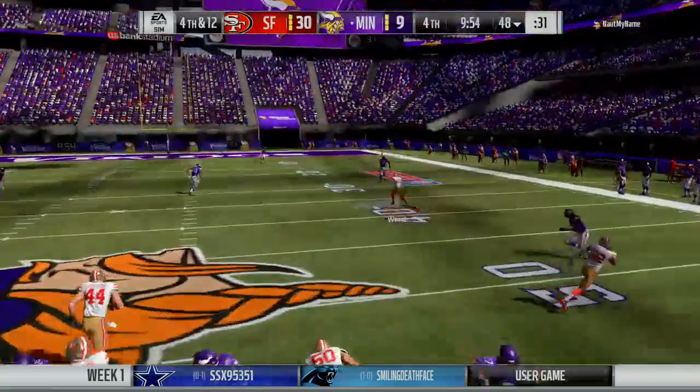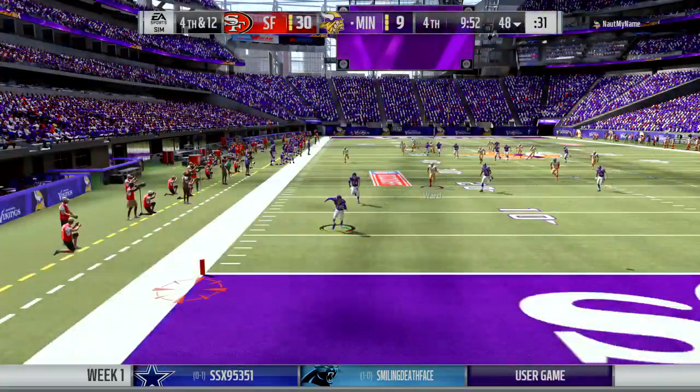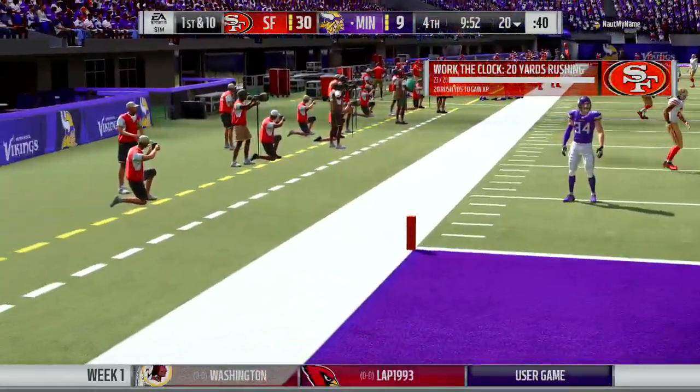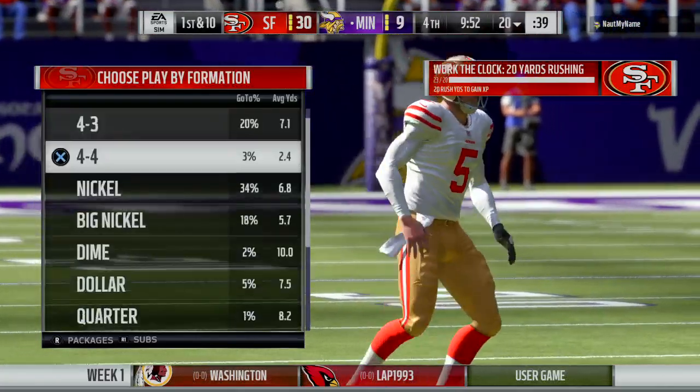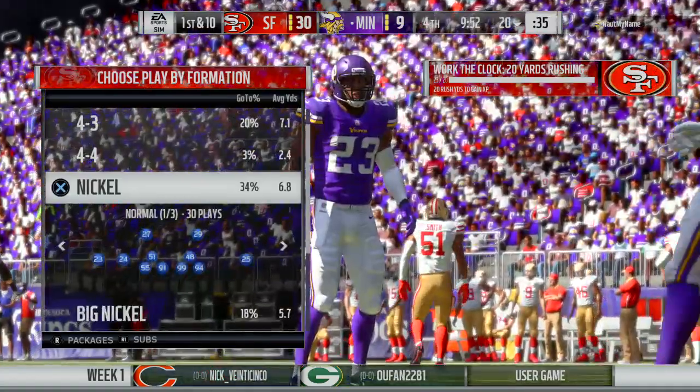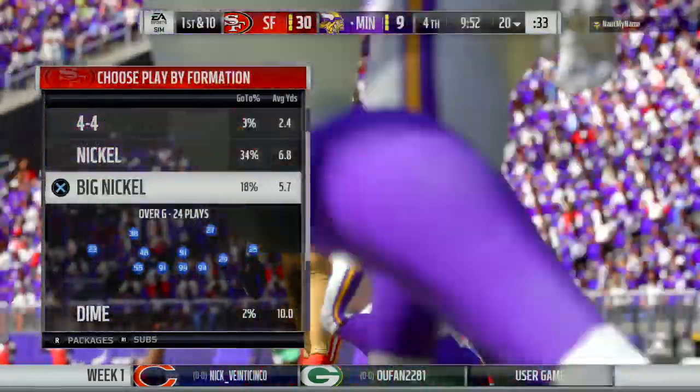He gets this one away, and boy, it's another boomer. And a little too much mustard on that one. It hits a couple yards into the end zone. A missed opportunity there maybe to pin them back. Now the Vikings offense gets set to take over here.